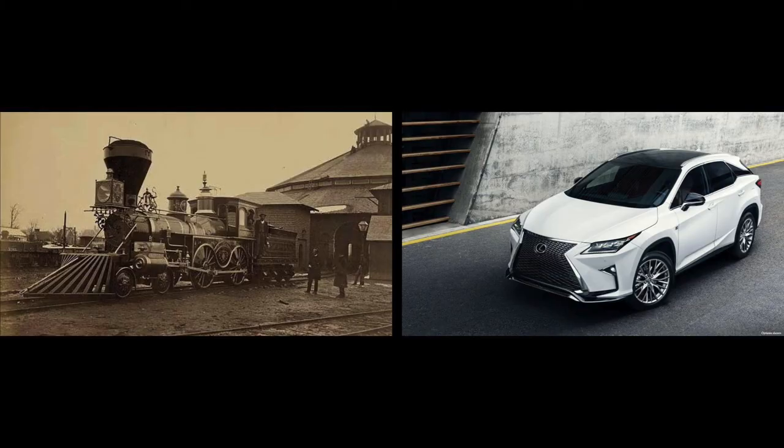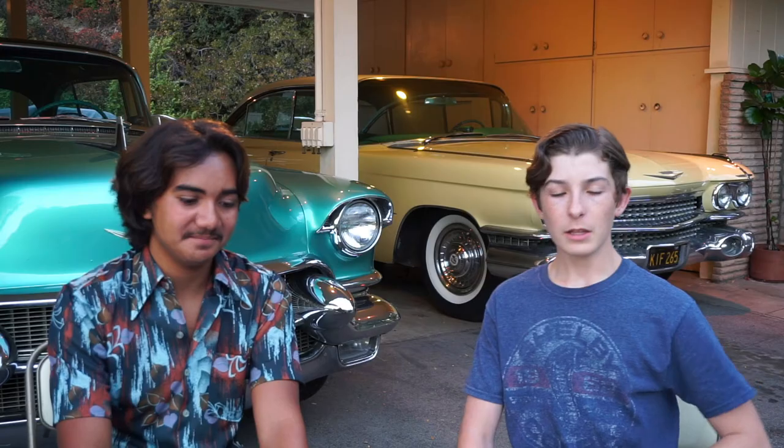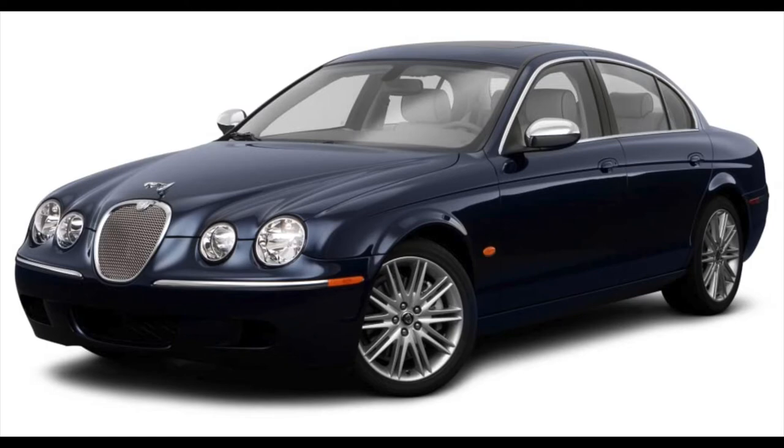The train front end of a car my mom formerly owned, the Lexus RX F Sport. Then we have the Hyundai Genesis G80. It's awful. It looks like a... Don't need to say much more. Yeah. Then the Jaguar S-Type with its fish grill.